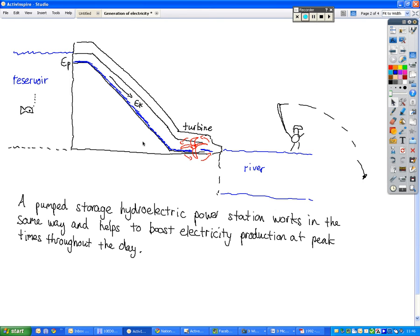So 3 types of power stations, all use turbines. Well, I suppose more than 3. 3 types of power stations that use thermal energy to produce electricity, and 1 that uses water. They both contain turbines, and both those turbines are connected to generators which give out electricity. So they all work in a very similar way. It's just the energy that you start with and you convert it into is slightly different.